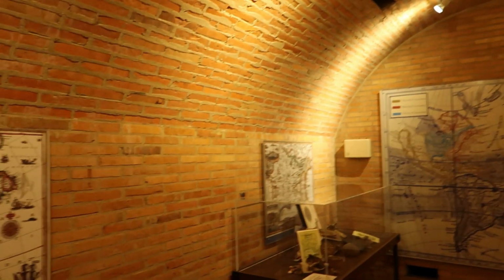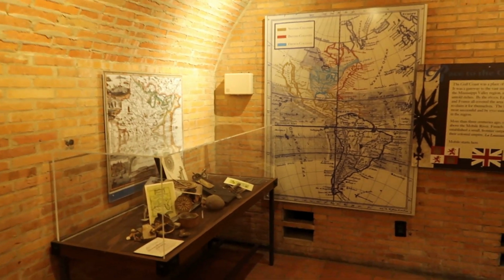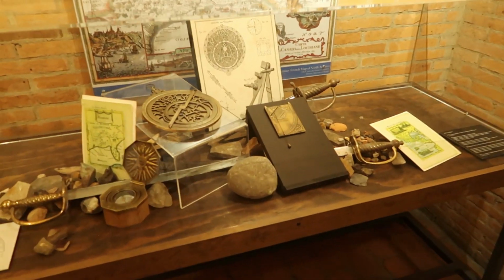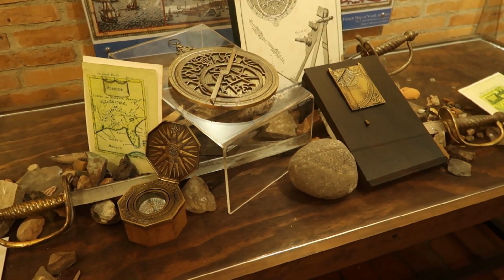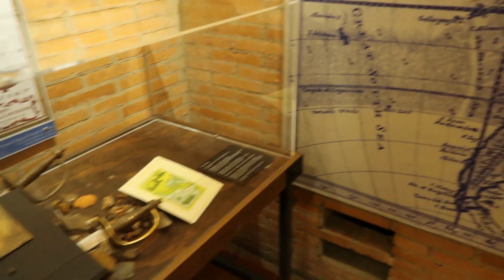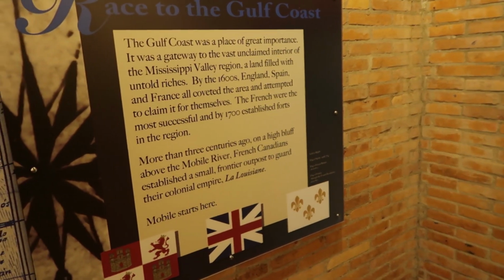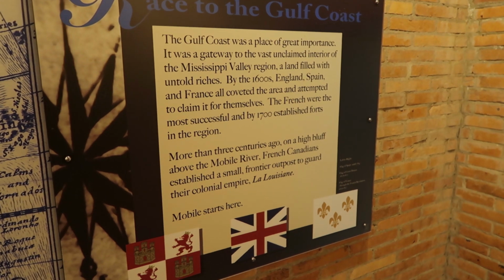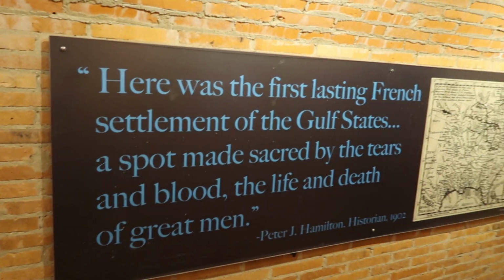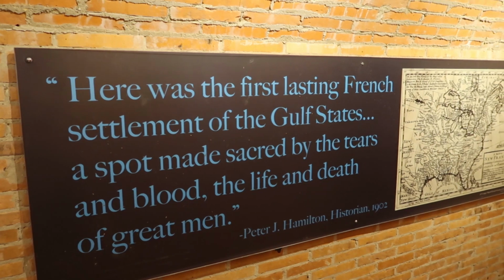Ooh, it's spooky sounding. But there's a way you can go through the whole fort through here. And there's some artifacts and stuff. Some swords, and compasses and all kinds of stuff. All kinds of historical items. Here's a little more information. You can freeze that and try to read that. Here's a good quote: the first lasting French settlement of the Gulf states.